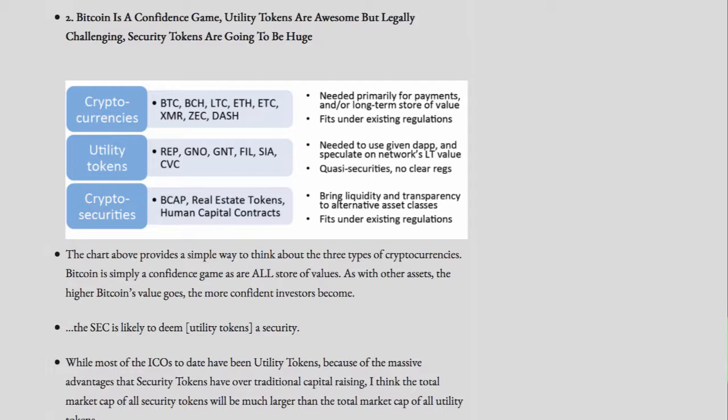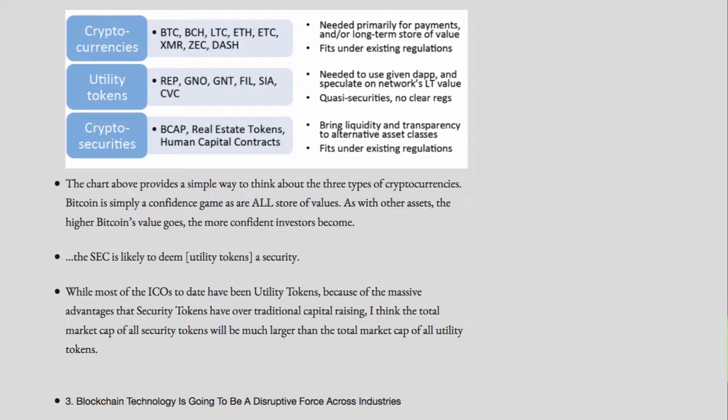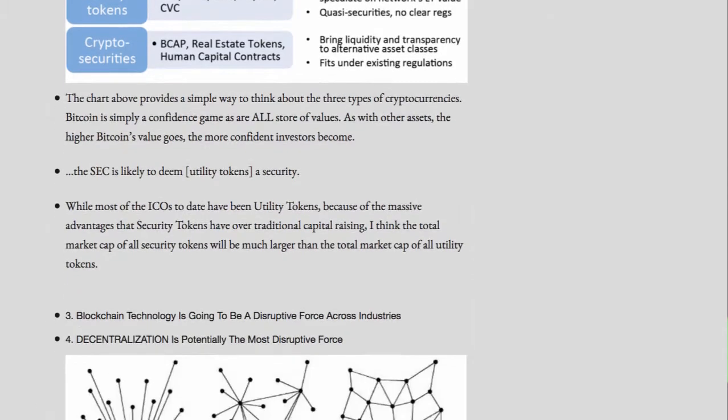The chart above provides a simple way to think about the 3 types of cryptocurrencies. Bitcoin is simply a confidence game, as are all store of values. As with other assets, the higher Bitcoin's value goes, the more confident investors become. The SEC is likely to deem utility tokens a security. While most of the ICOs to date have been utility tokens, because of the massive advantages that security tokens have over traditional capital raising, I think the total market cap of all security tokens will be much larger than the total market cap of all utility tokens.